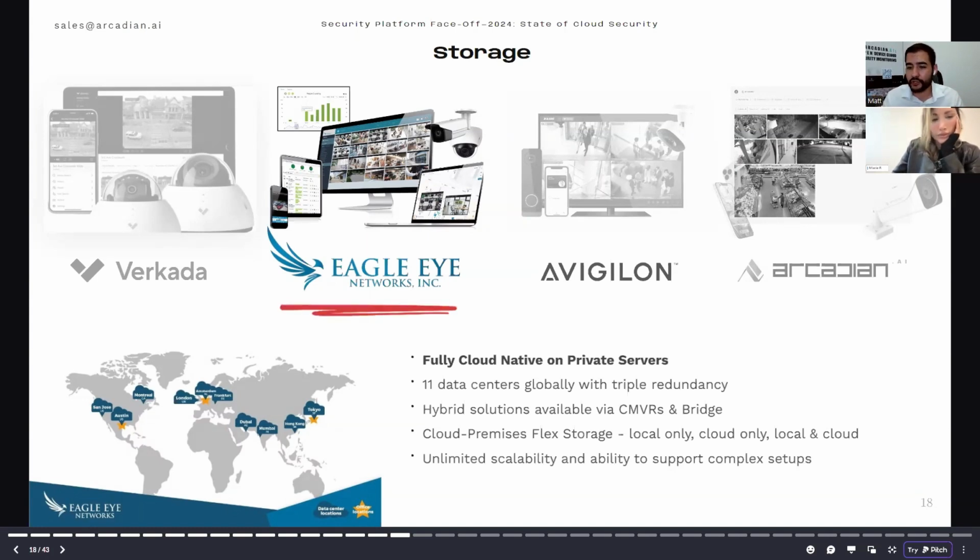They are able to provide hybrid solutions as well. They have their own branded CMVRs, and they have bridges as well, which you can also add local storages to. So they're very flexible in terms of their offerings. And their cloud side, because everything is on their own data centers, gives you a lot of flexibility.